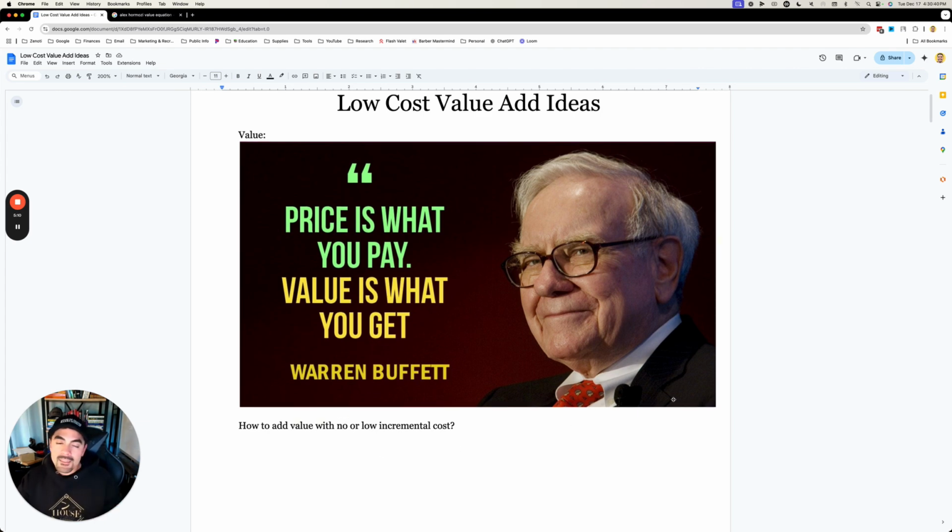This will probably get some ideas flowing in your head, and I would love to hear if you guys have thought of something that's not on this list. But how do you add value without adding a lot of cost? Because there are some ways to do it where it doesn't add a lot of cost, and there are some ways to do it where it doesn't add any cost.